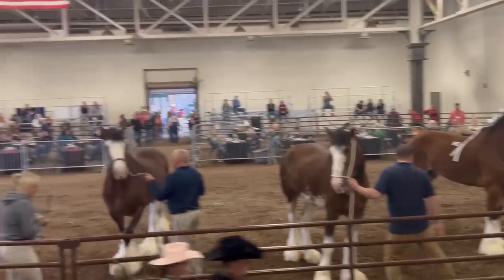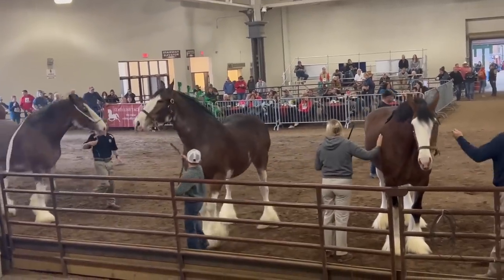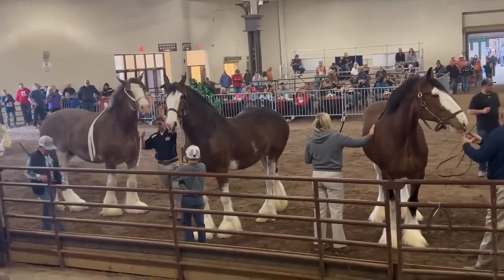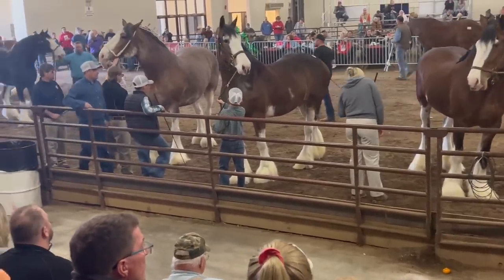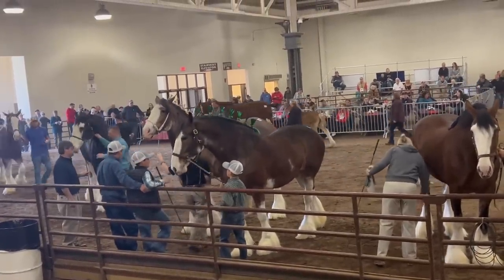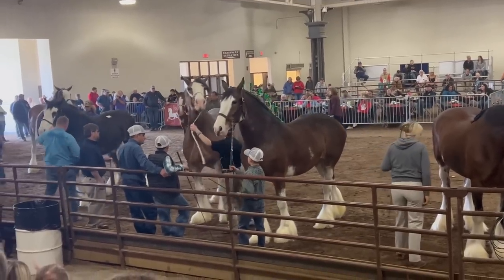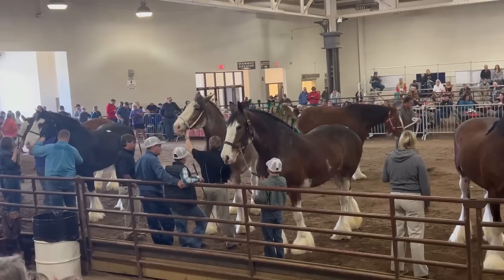Next up, we have lot number 32. Lot number 32, Saint Severin Nala's Ariel, who is consigned to us by Philip Weiss. Right there holding the horse, the little boy was staring at me and then winked at me. I don't know what he did. She's a 7-year-old mare. She has a 2-month-old foal. She is so funny.